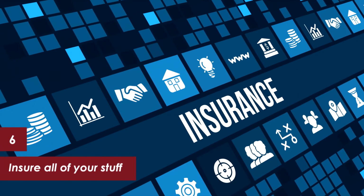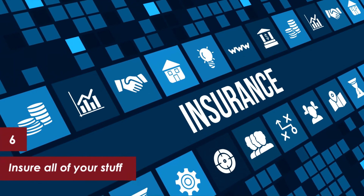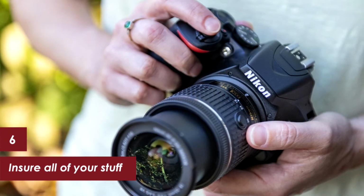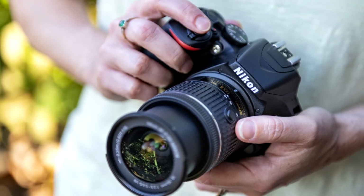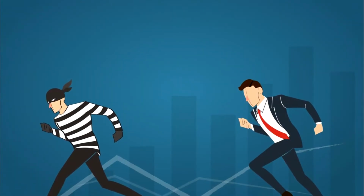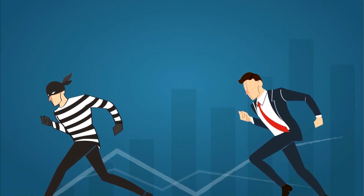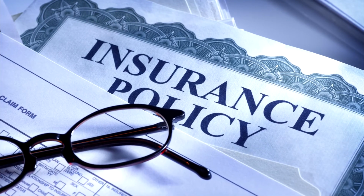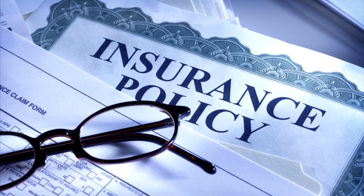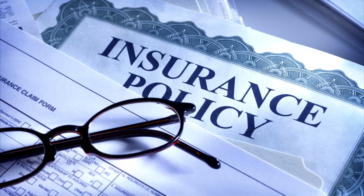Number 6. Insure all of your stuff. You can actually get insurance for your camera and gear. Making sure that your stuff is covered will protect it during your trip. There have been horror stories of travelers having their photography essentials stolen on a trip. Fortunately, most of them had insurance to cover the losses and buy new gear.